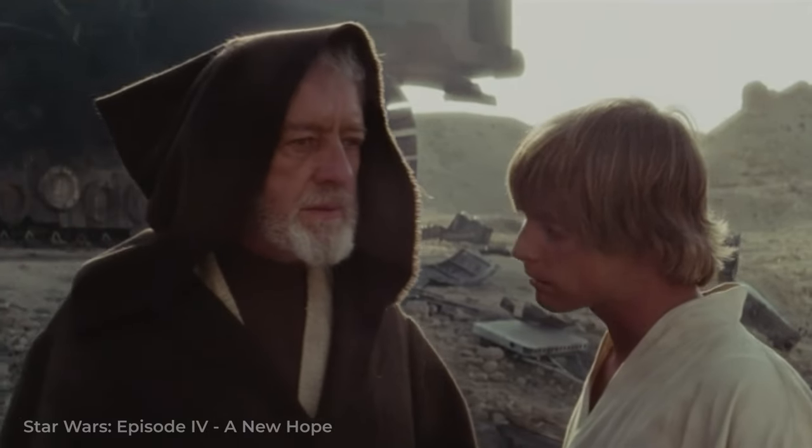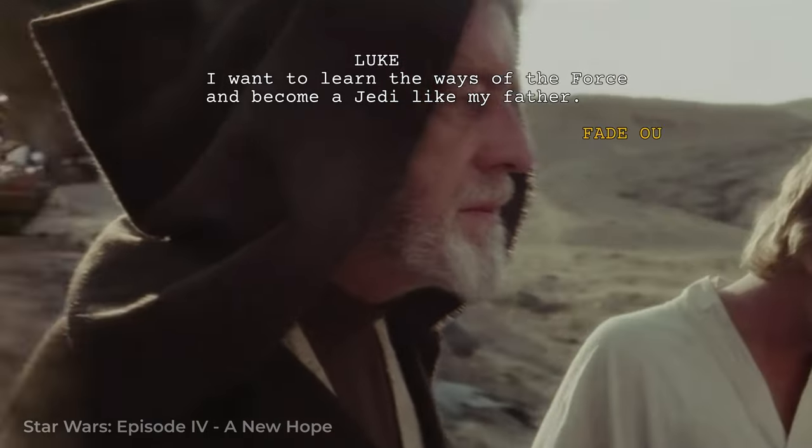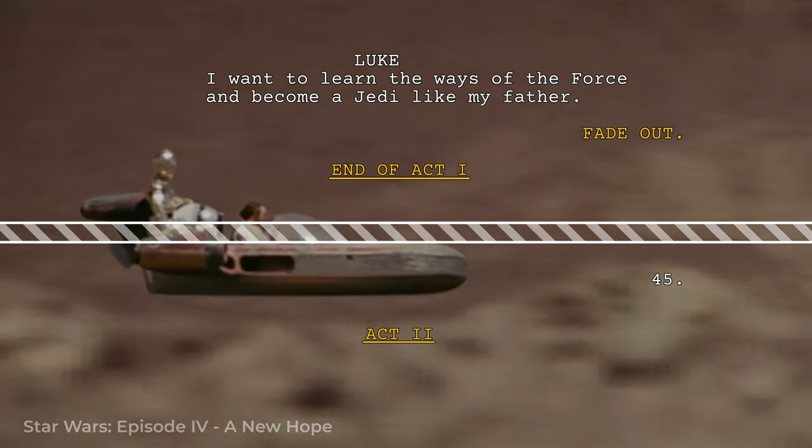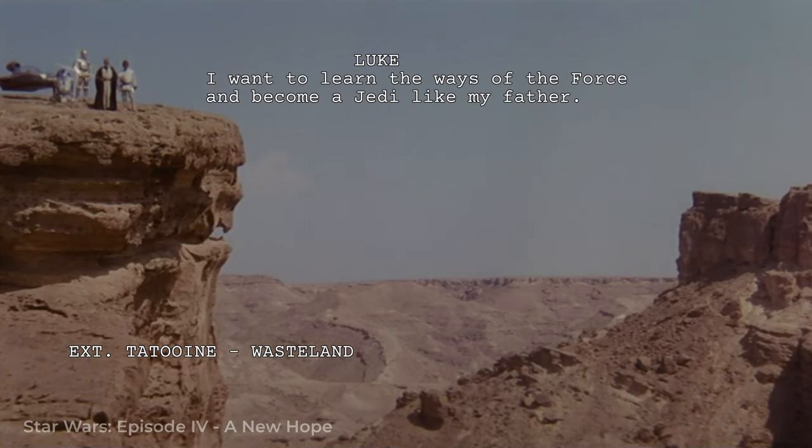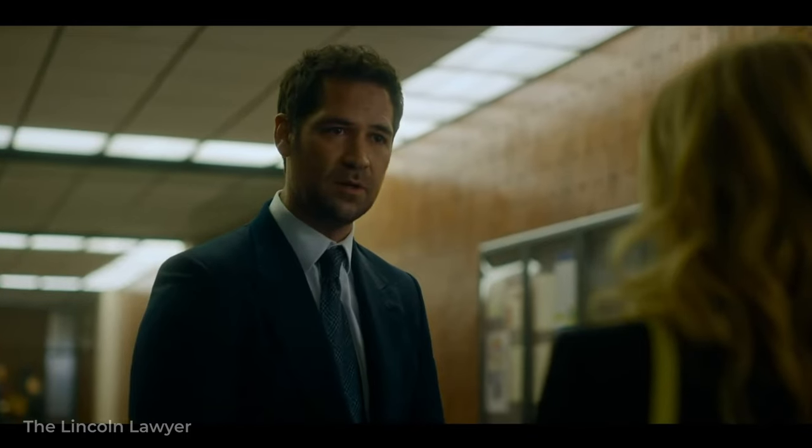While feature scripts have acts structurally speaking, they aren't expressly written on the page. But TV shows need somewhere to put their commercials, so the act breaks are often explicitly written into the script.